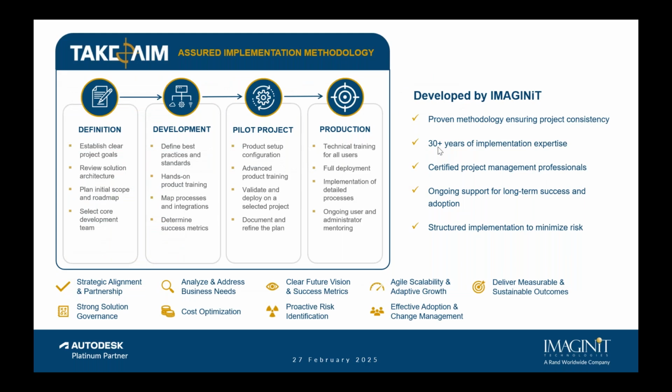So this is IMAGINiT's approach to helping you deploy a solution like the Fusion platform. Really defining what your goals and ultimate outcomes are. Working through the development phase and user testing with maybe a pilot group, and then getting ready for go live, defining what that timeline is. This is proven over the years. We've been doing implementations for 30 plus years. We have project managers on staff that would work with you.